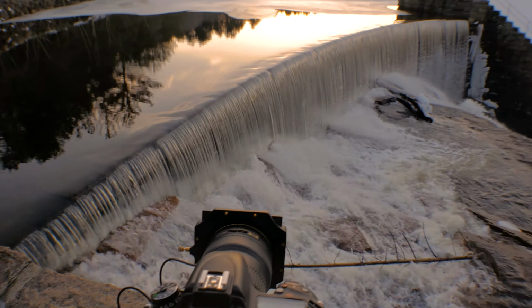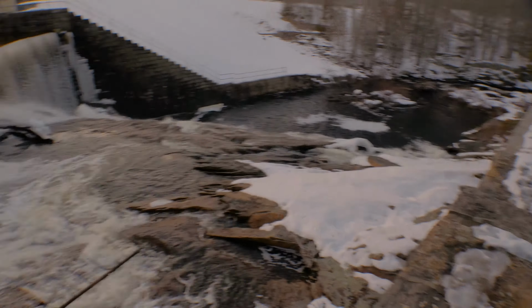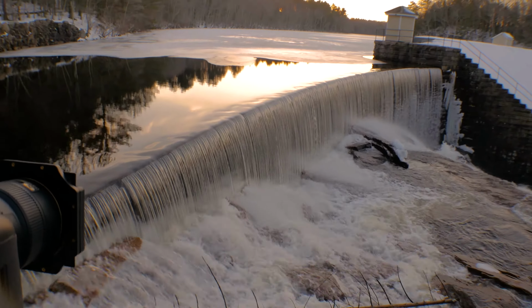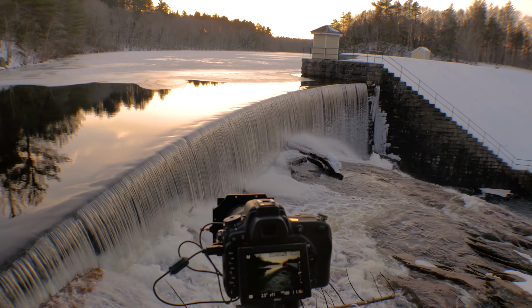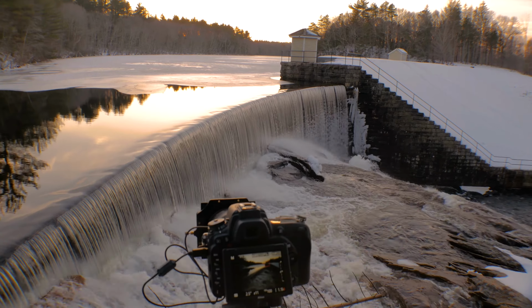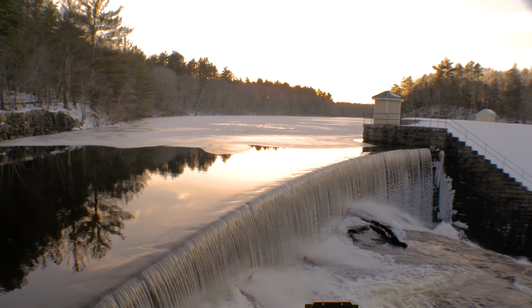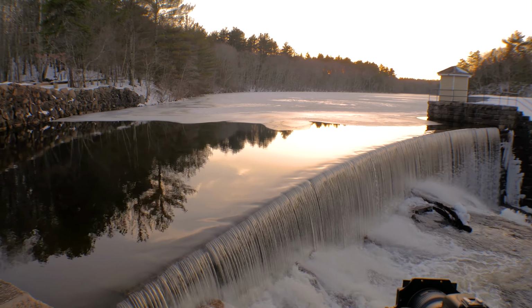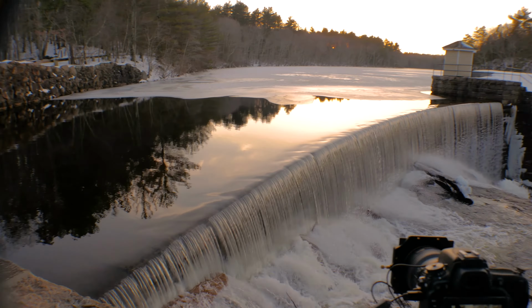You can see what I'm trying to get. The falls right here coming off this reservoir that heads downstream. Trying to just use it as a leading line. And it heads up to a little shack right there at the edge of this reservoir's waterfall. The sun has already set behind those trees out there in the distance. Half of this reservoir is frozen over, half of it's not, so we're getting some reflections right off here to the left.